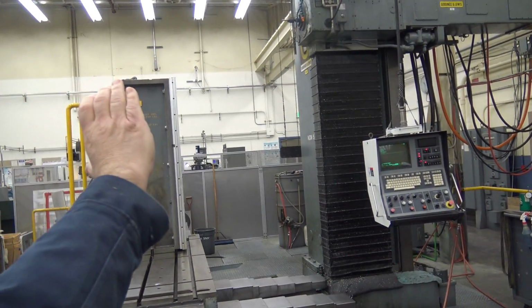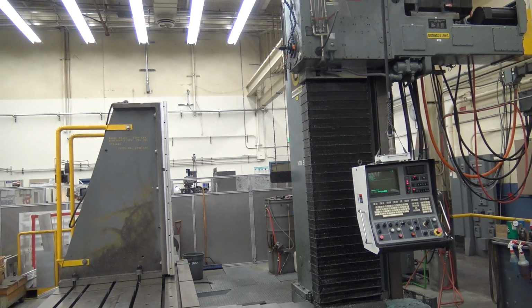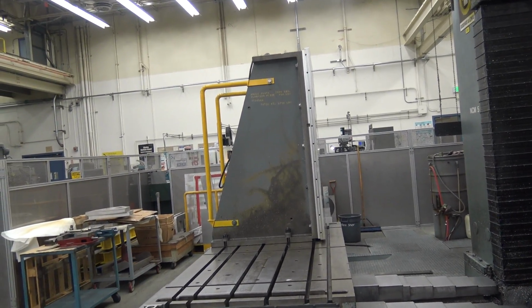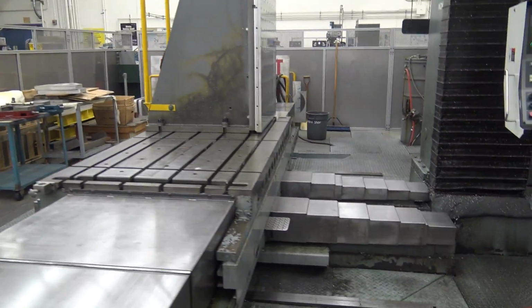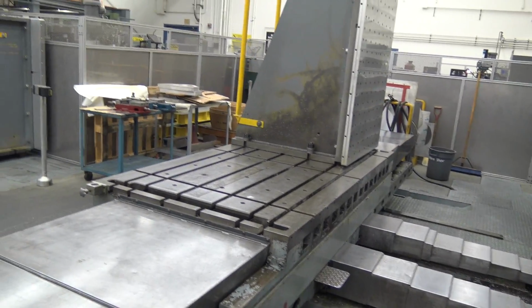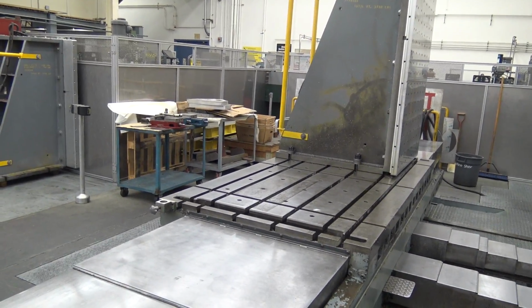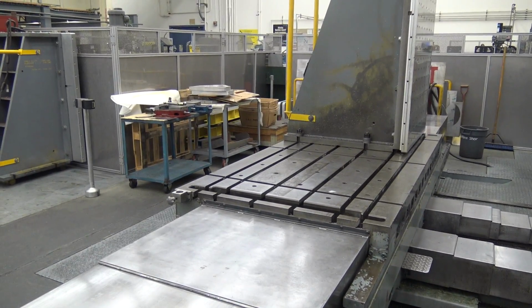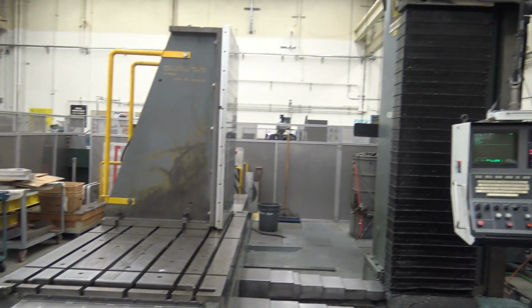It has a column that you can feed out and reach into holes or things like that. You can put a rotary on that. They got a giant rotary cable they can put up on it. This is not a jig boring machine. No, that's a different machine. These are accurate, but those are more accurate. And I think this is about 10-foot travel on this.